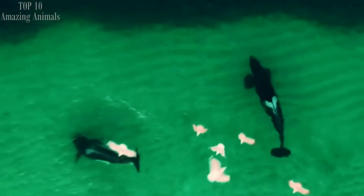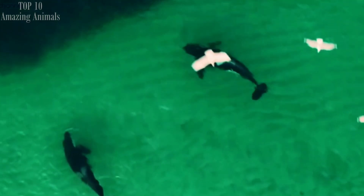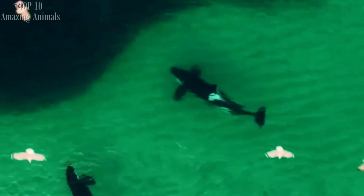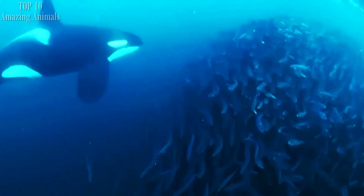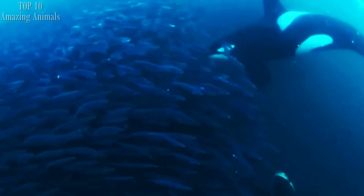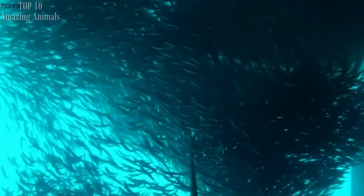When a large school of fish is detected, members of the killer whale pod quickly move to encircle the school. They swim around the fish, creating a barrier that makes the fish feel threatened from all directions, forcing them to cluster together tightly. The goal is to reduce the movement space of the fish, making it harder for them to escape the encirclement.